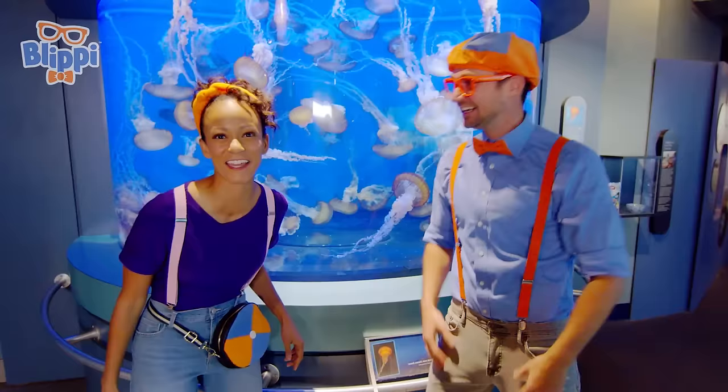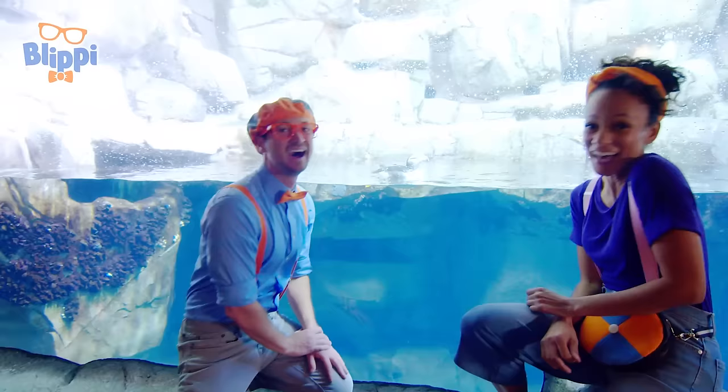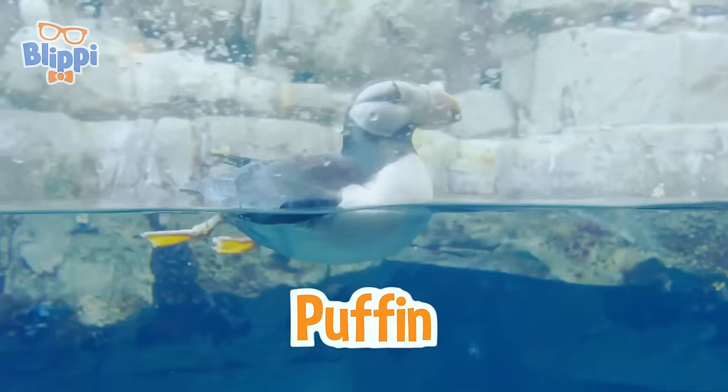Yeah. Oh, look over here. Oh, come on. Whoa. Wow! Whoa, look at that! Hey! Hello! I'm Blippi! I'm Mika! And this is a puffin! Wow! Whoa. Hi, buddy! Look at him just floating on top of the water!